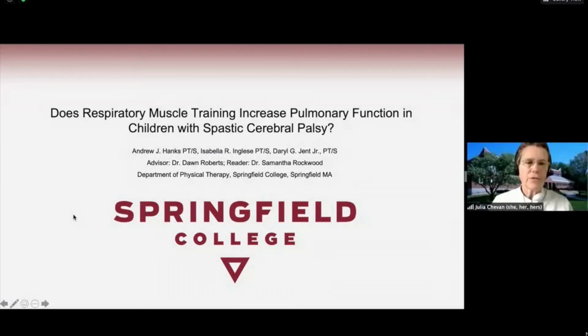Our next research is presented by Andrew Hanks, Isabella Inglese, and Daryl Jent, and they did their work asking the question, does respiratory muscle training increase pulmonary function in children with spastic cerebral palsy? Their faculty advisor was Dr. Don Roberts, and their reader was Dr. Samantha Rockwood.